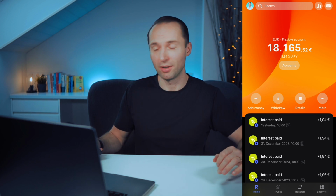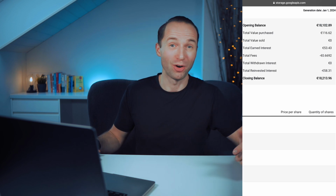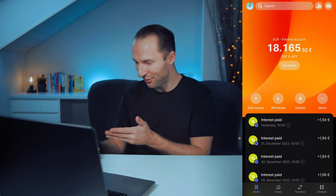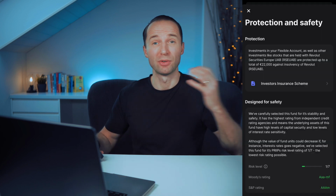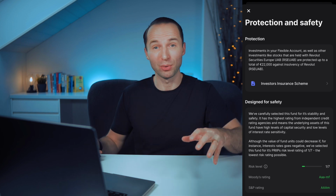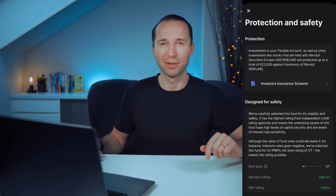And in the month of December, I was paid a total of 58 euros in interest just for keeping my money on Revolut. So really, really nice. I'm very happy with this. And the cool thing is you can see here every single day, it's actually being paid to me. So every day you can see right now I'm getting close to 2 euros just for parking my money there. Right now you can see the funds are currently protected up to 22,000 euros. So actually I could transfer some of my Lightyear money into Revolut to balance it off at a slightly higher interest. Actually talking about it, I will probably do it right after this video.